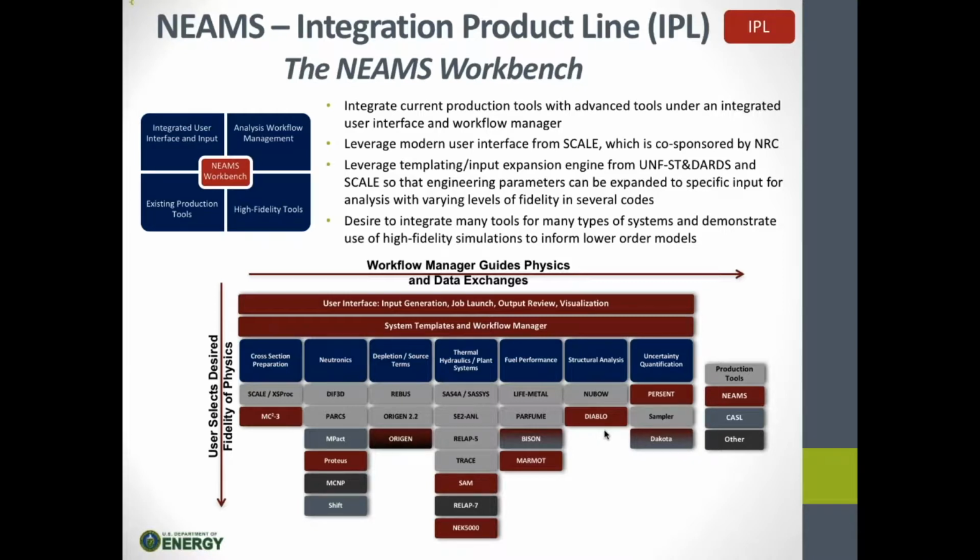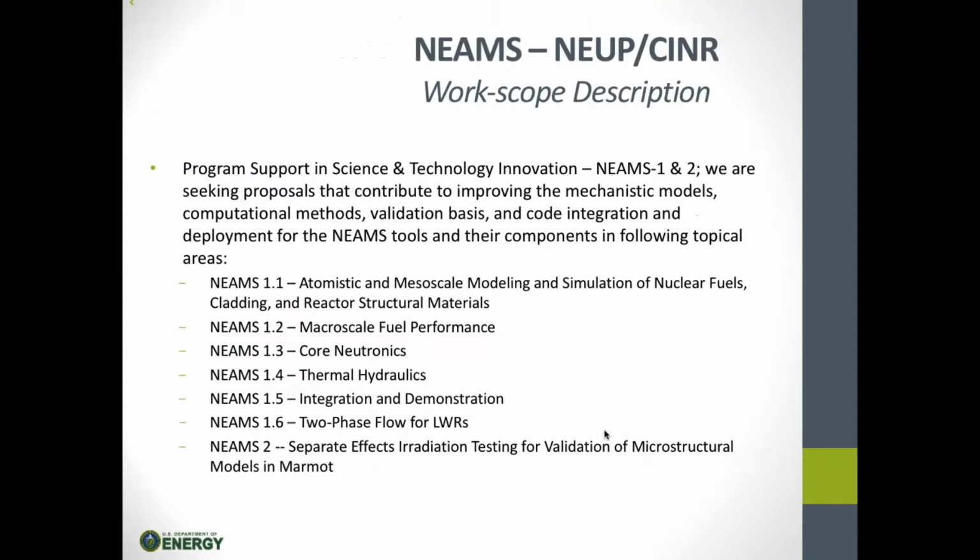I want to point out the color code here. The production tools are, of course, light gray. NEAMS did play a role in some of those tools in the early years, but the active NEAMS tools are shown in red. And the Castle tools, that's the modeling and simulation hub that we fund, are shown in this other darker gray color. You can see where even some of those are shared between NEAMS and Castle. It gives you a quick reference for where the tools are coming from and how they're being implemented. And this is where you'll see later in the scope we're asking for help.